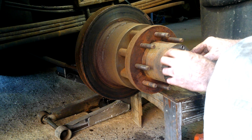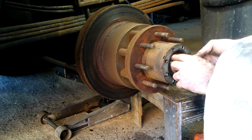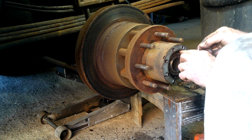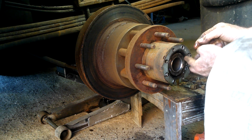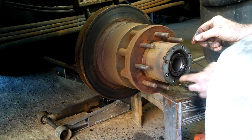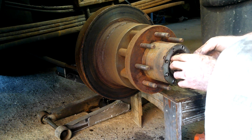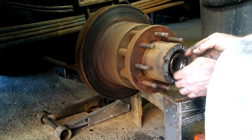Now this gasket is threatening to tear, but I want to leave it as best I can. So we're going to goo her back in there with some silicone. Now, I believe this is supposed to be a lock nut, so it should have been a little tighter than that, but it may not be able to lock because of that keyway, so we'll find out when we put it back together.